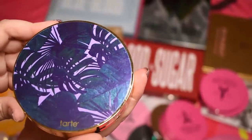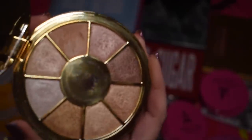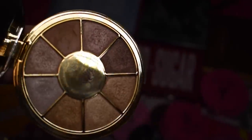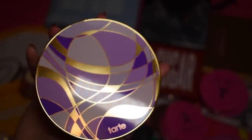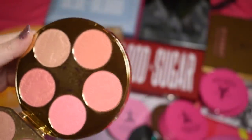This one came in a BoxyCharm recently. I haven't tried it yet. This one's probably my favorite one from Tarte in the Realm palette variety. And then one more blush palette from Tarte. That's the packaging. Super pretty. I love the purple. Pretty wearable blush shades for me.